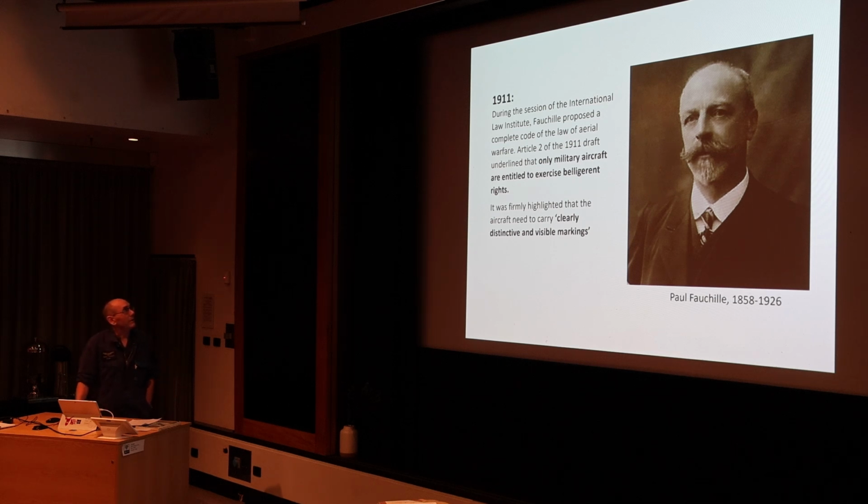In 1911, during the International Law Institute, he proposed the Code of Law for Aerial Warfare, and it underlined that only military aircraft are entitled to belligerent rights. So civilian aeroplanes cannot be used to bomb people or shoot at people. So that's all tied up with the military aircraft that were starting to come in. It was firmly highlighted that the aircraft need to carry clearly distinctive visible markings. So we can see where this is headed.